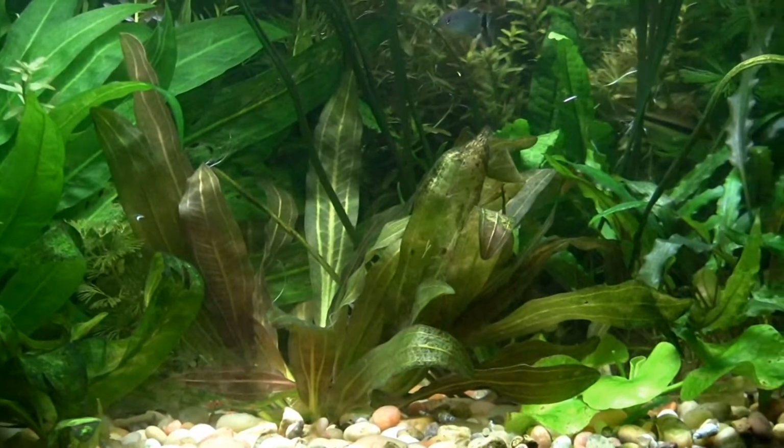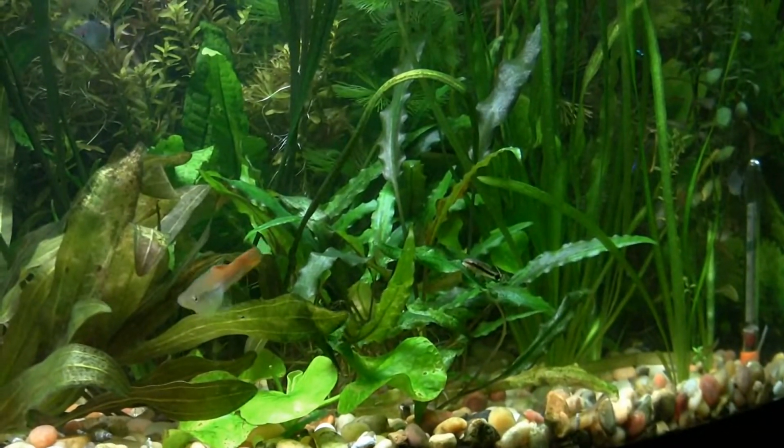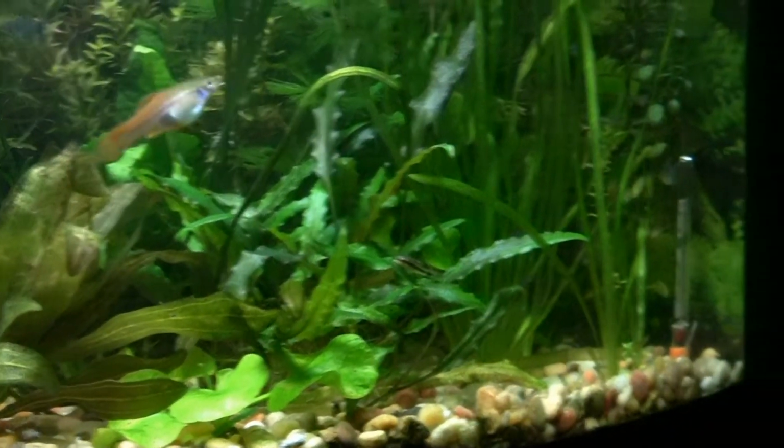And then to the right, you have some Anubias, or what's that curly one right there? That's not Anubias.